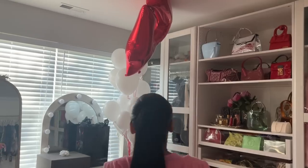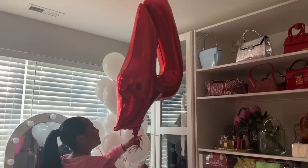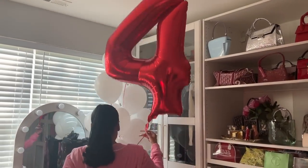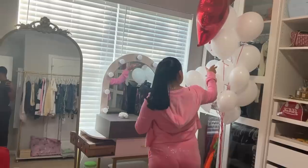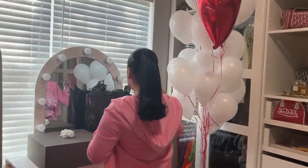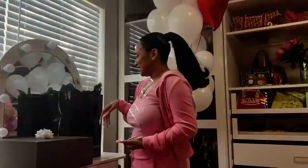Oh, is this a four? Yeah. This is so cute. And red. Oh my God. Two gifts? This is too cute. We need to take some pictures with that. Which one you want to open first? It's up to you. Open the bag. I'm nervous.